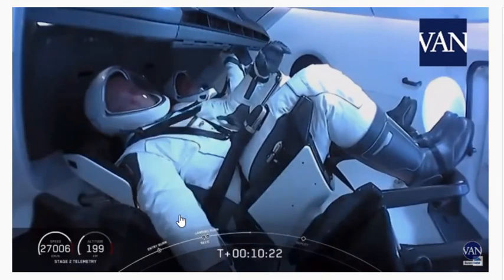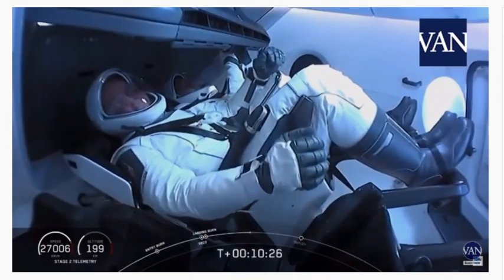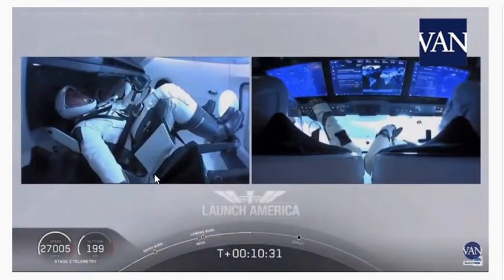When will Dragon separate? Looks like we saw a 0G indicator floating around there. I know Bob and Doug owe us a little bit about what exactly that is that they brought up with them.